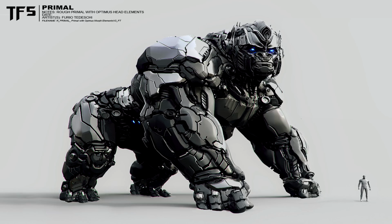I also want to remind you guys that the beast form for Optimus Primal will be similar, if not the exact same, as the scrapped concept art we got for the last knight.